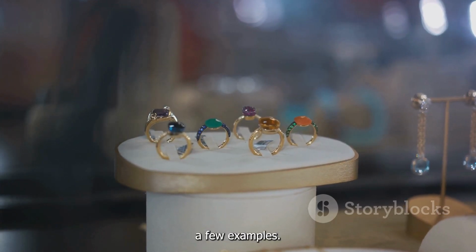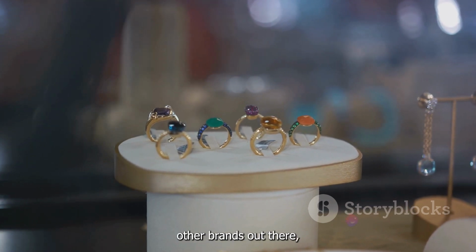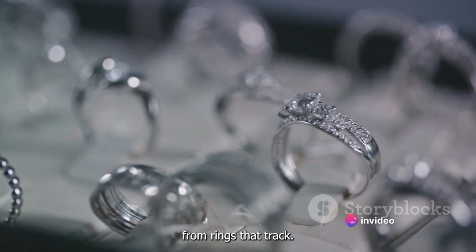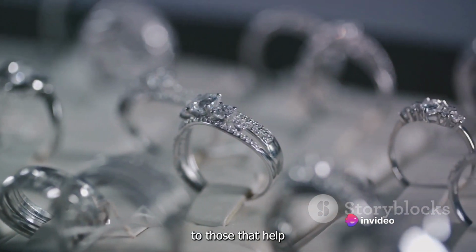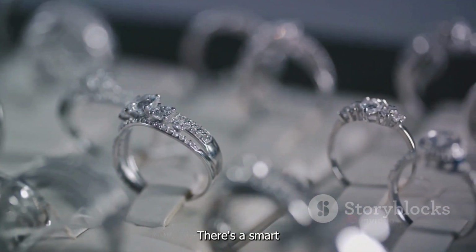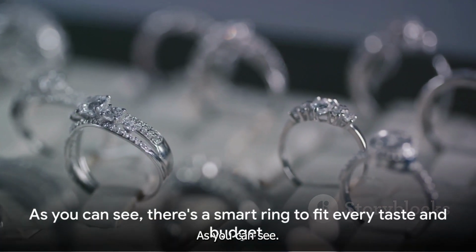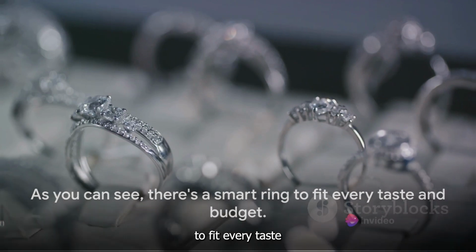And these are just a few examples. There are countless other brands out there, each with their unique take on the smart ring concept. From rings that track your fitness to those that help you manage your stress levels, there's a smart ring to suit just about every need and preference. As you can see, there's a smart ring to fit every taste and budget.